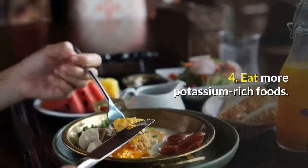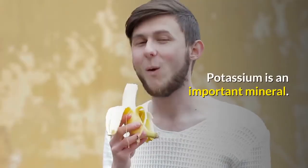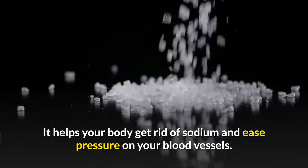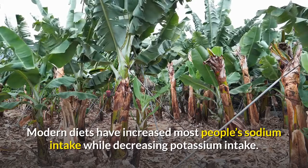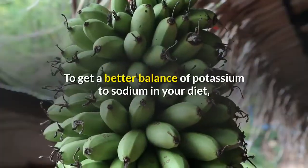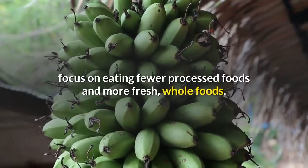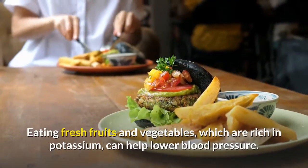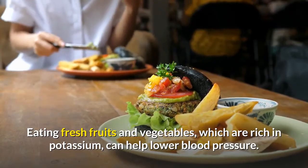4. Eat more potassium-rich foods. Potassium is an important mineral. It helps your body get rid of sodium and ease pressure on your blood vessels. Modern diets have increased most people's sodium intake while decreasing potassium intake. To get a better balance of potassium to sodium in your diet, focus on eating fewer processed foods and more fresh, whole foods. Eating fresh fruits and vegetables, which are rich in potassium, can help lower blood pressure.